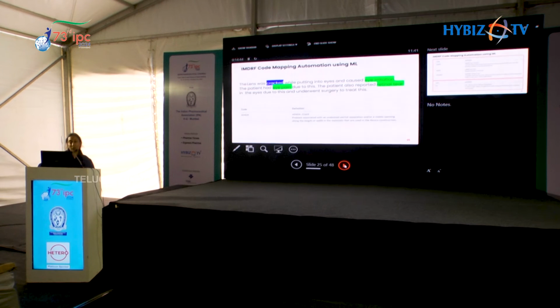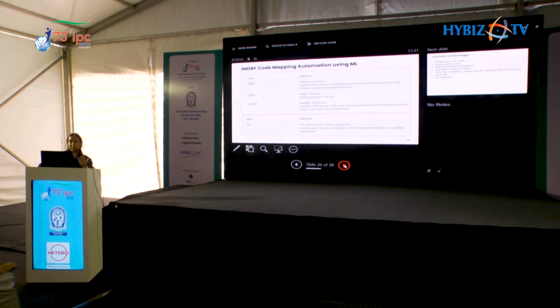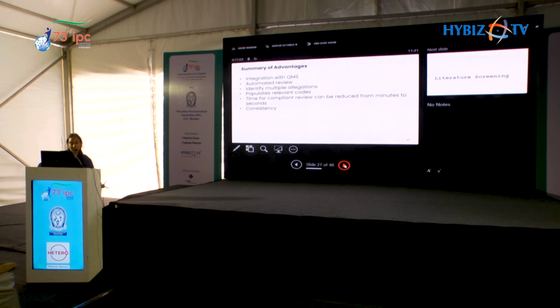So the ML can also pick that crack is the device problem, whereas eye irritation, eye pain, retinal tear are the patient problem, and the system has identified the E codes, and it also says that it is a serious injury because retinal tear required surgical intervention. So it also predicts the F code. So again, advantages of ML, I don't have to repeat, it's obvious.